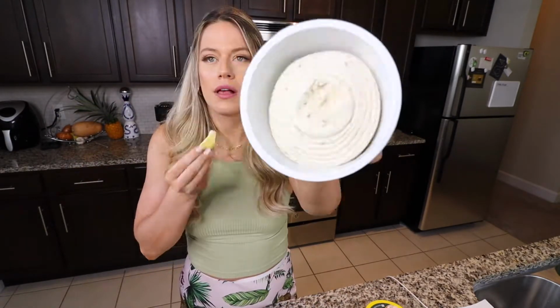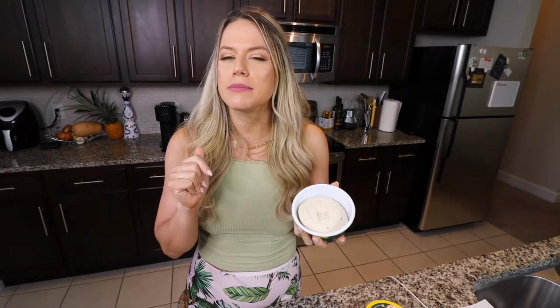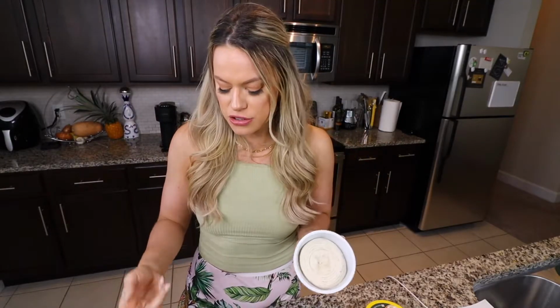Garlic and herb. Not as much flavor as the black pepper, but it's garlic and herb. It's a little bit more subtle. So if you want something that's very cheesy, but not as wham bam in your face black pepper, ma'am, this would be it. I do taste the garlic.